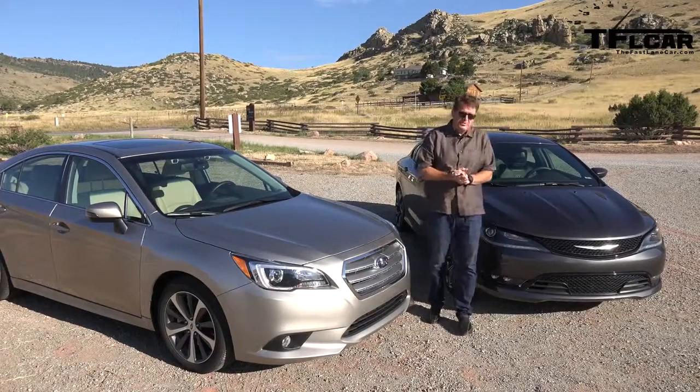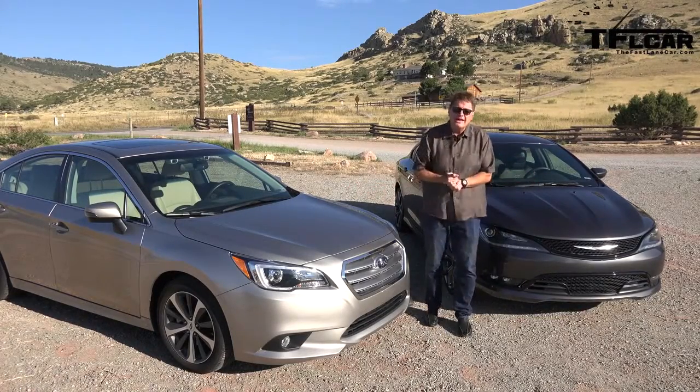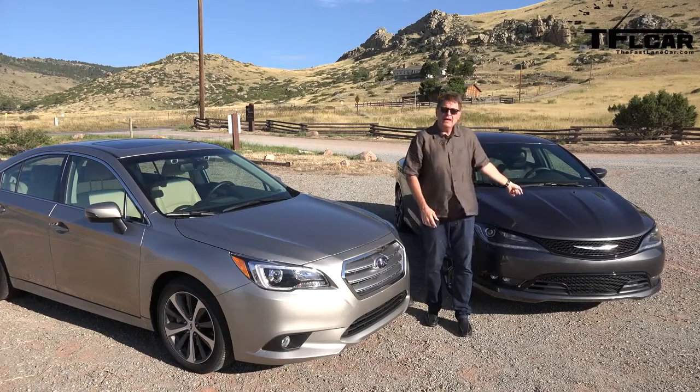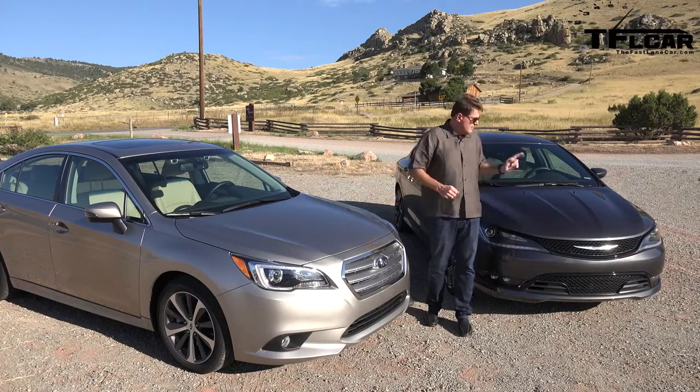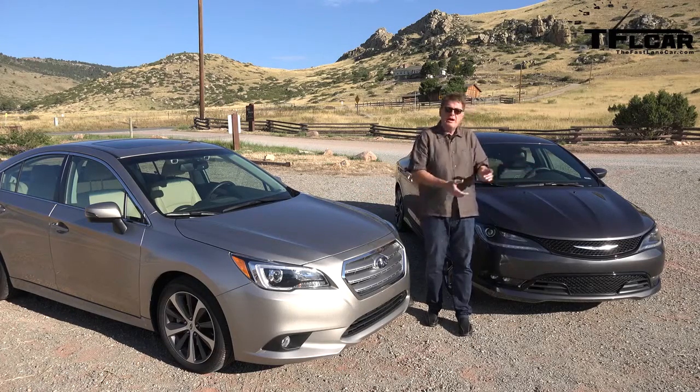Here's something that seems pretty obvious, but let's point it out anyway. Similar engines, similar fuel economy. 18/29, 20/29. More power, better fuel economy. Personally, more power always wins.